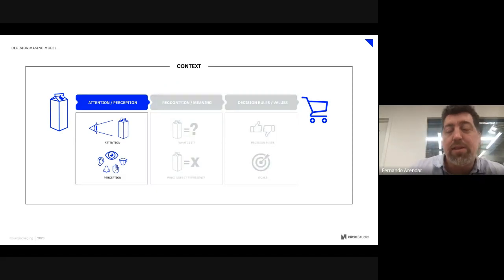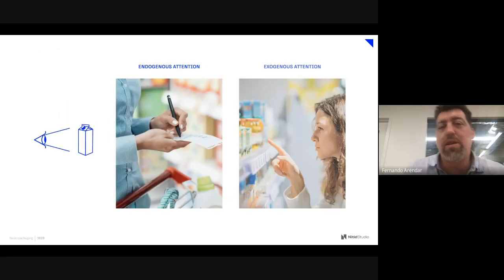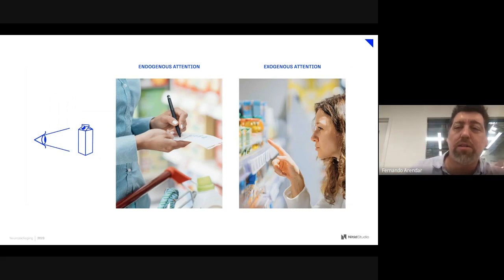The first one is attention. If we don't see it, it doesn't get into the brain. So basically, or literally, there's no processing to do. Attention also has two routes: one is endogenous attention and the other is exogenous.